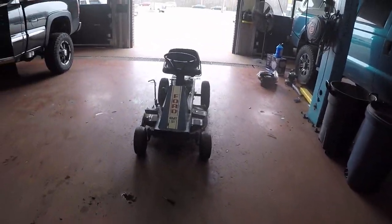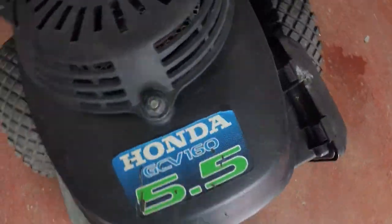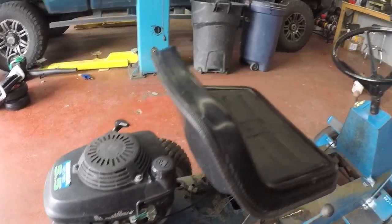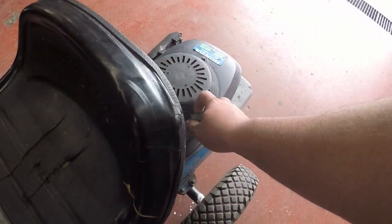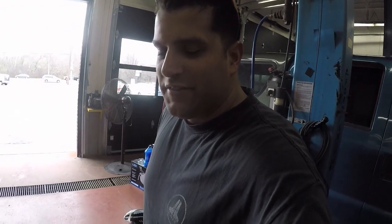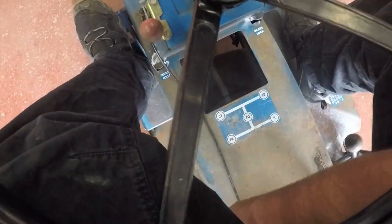So let's see how this thing starts up, and let's see here, boys. It's got a Honda on it. Make sure she's in neutral. How many pulls do you think she'll take? One? Oh yeah, it's a Honda. She runs real good.